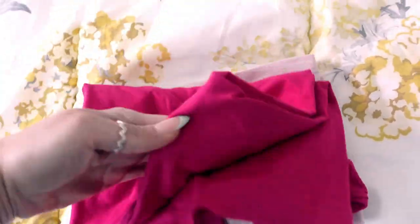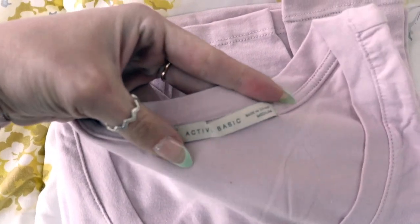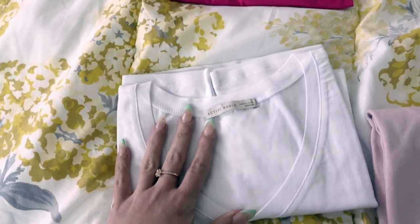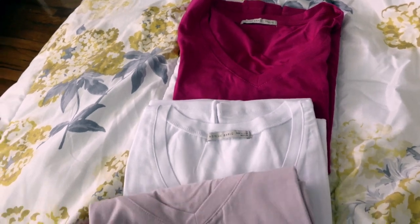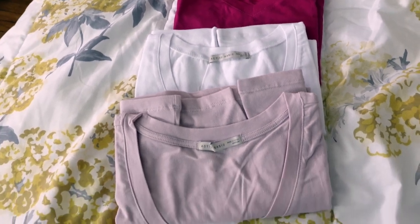So I got it in this really cute pink magenta color as well, and the name of these are called Active Basic Tops. I also got a dusty pink color and of course a white color. I already have a white and black one that I got from Fashion Nova, but I can't find them anymore, and I found these, like I said, on Amazon, and these are just totally worth it.